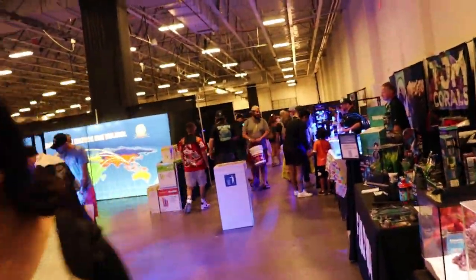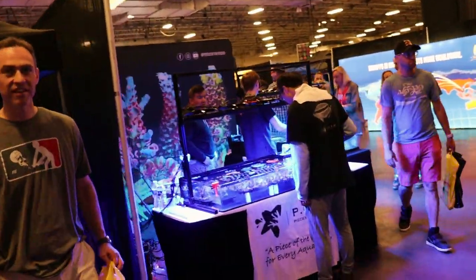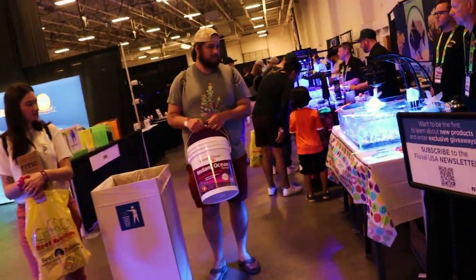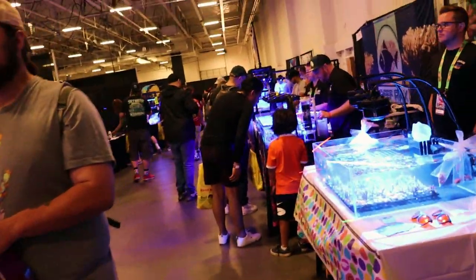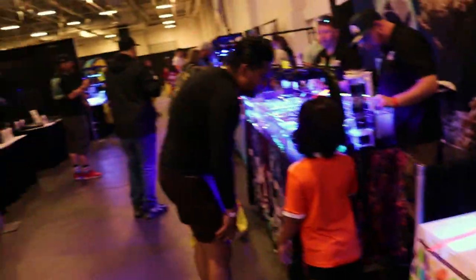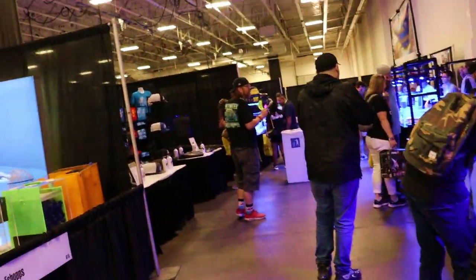You clean up nicely because the vendors don't want to take anything home. A lot of them are coming from out of state. It's a pain to get here to set up. They want the corals to sell. So you come early, you cherry pick, you're going to pay a premium. You come at the end, there's always a lot to go through, and you can finagle a little bit of a better deal.